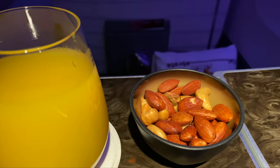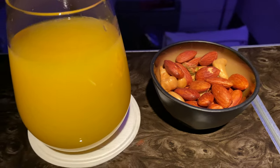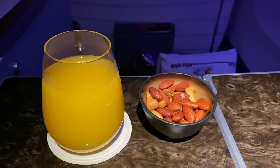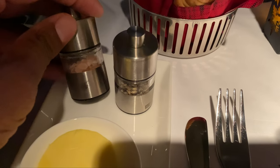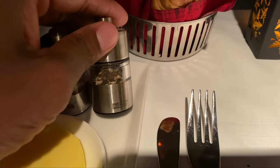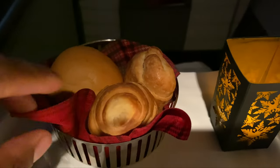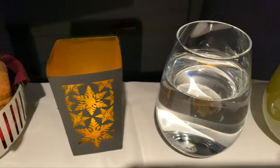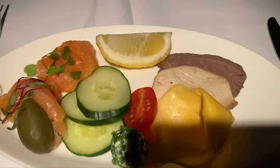Okay, so the meal service, I started out with the orange juice and some warm nuts were brought out. So essentially the meal service started with breakfast due to the time this flight was leaving. For starters here, you do make your table up. Of course, you've got warm bread there that comes with the salt, pepper, and the butter, and the nice mood lighting with the Fox candle you've got there. Got some water and another one of those signature lime mint juices.